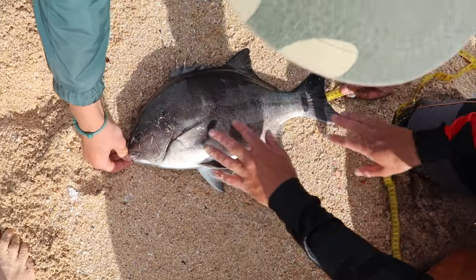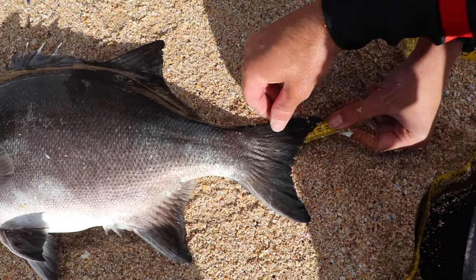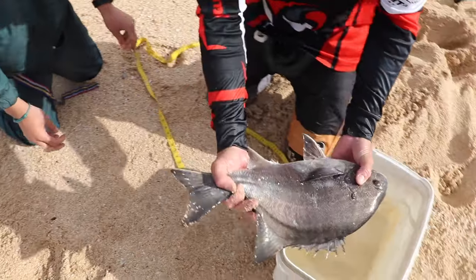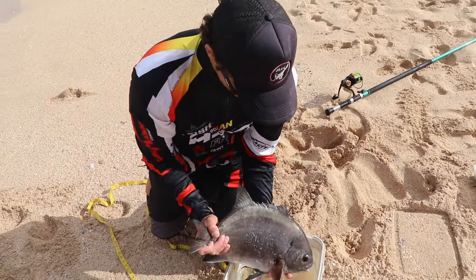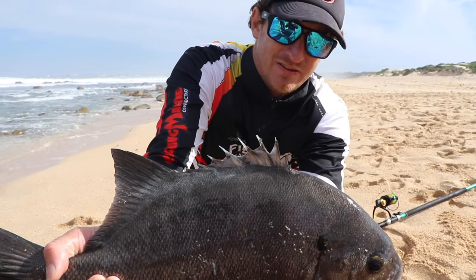Like a 45 on the fork there, 49 total. But it's fat. It's a proper fat one, like a healthy one. You can see how sharp those spikes are on him as well, if you're not careful.